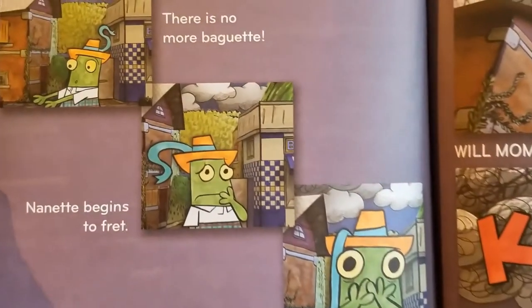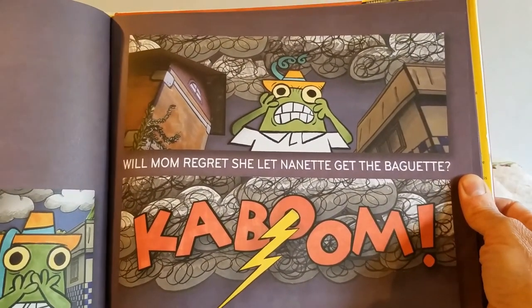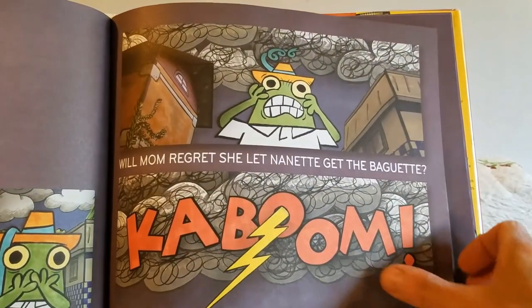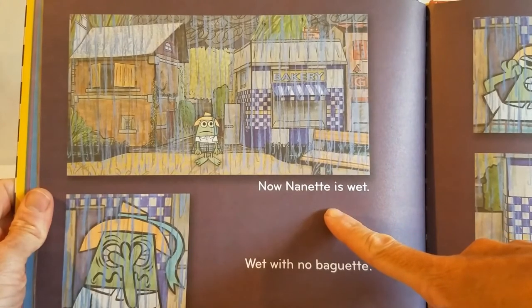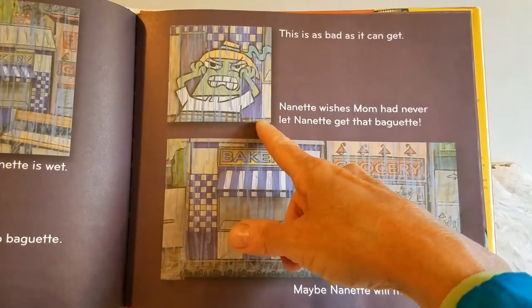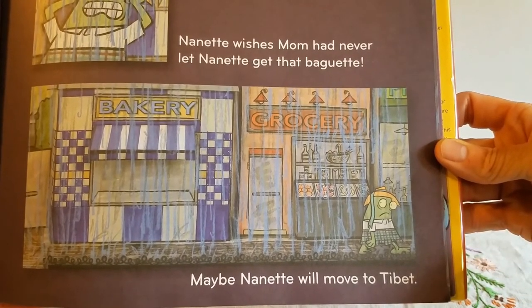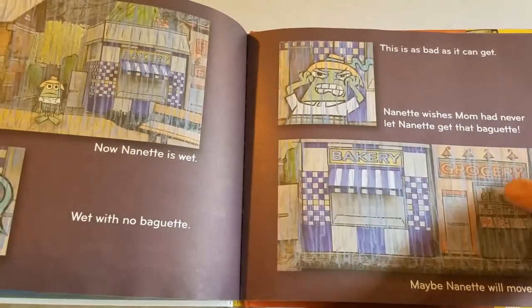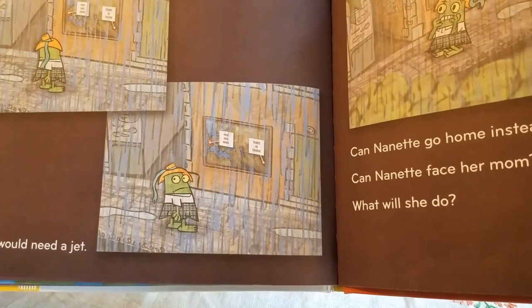Nanette begins to fret. Will Mom be upset? Will Mom regret she let Nanette get the baguette? The storm clouds gather. Kaboom! Lightning, thunder, rain, and now Nanette is wet. Wet with no baguette. This is as bad as it can get. Nanette wishes Mom had never let Nanette get that baguette. Maybe Nanette will move to Tibet. Tibet is as far away as you can get. Nanette would need a jet.